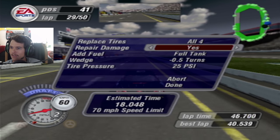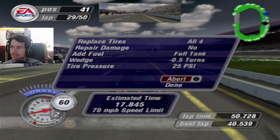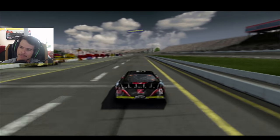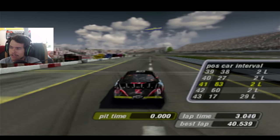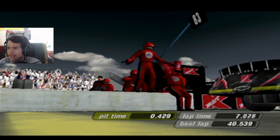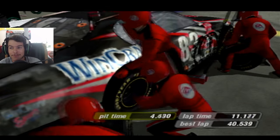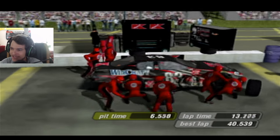Four tires, fuck the damage. Alright. So yeah, I think we played this actually really, really good. Now we just gotta capitalize and have a really strong final run here. And we should be fast enough to at least finish ahead of Mike Skinner, I think.